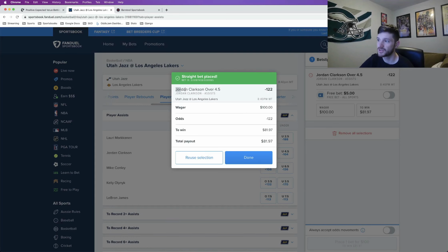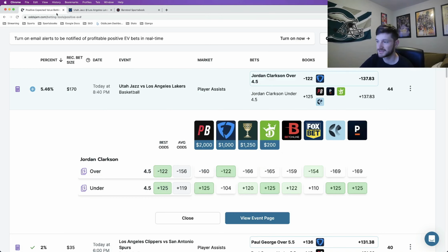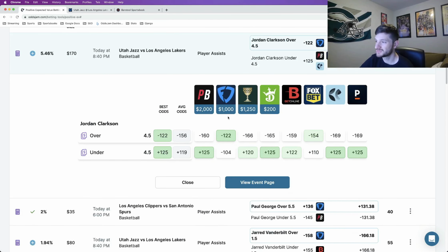So this is my third NBA player prop for today. Jordan Clarkson over 4.5 assists. The reason why I like this one so much, look at FanDuel compared to the rest of the markets. It's insane. Minus 122. Everything else is in the minus 150s or minus 160s. Pinnacle has it as the most favored. Minus 169. BetOnline, minus 159. DraftKings, minus 165. The book that's the closest, not even remotely close, is 32 cents higher at minus 154. That's just insane value here.